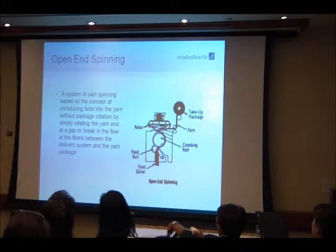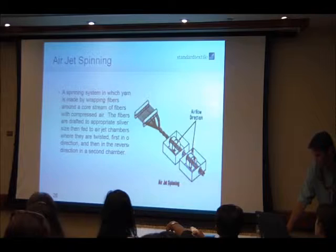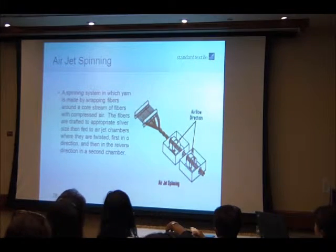Where open end is yarn spinning based on a concept of you twist into the yarn. Okay? You find a lot of companies out there pushing ring spun just because they feel it's a little higher quality. And there's air jet spinning as well, which is done by wrapping fibers in a core stream and then put into different air jet chambers. Okay.